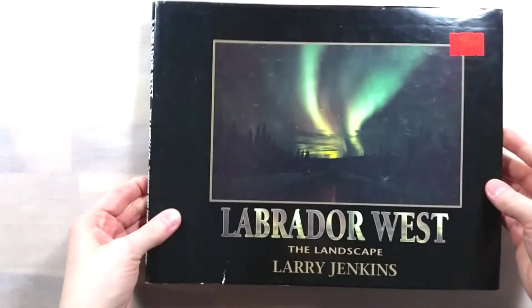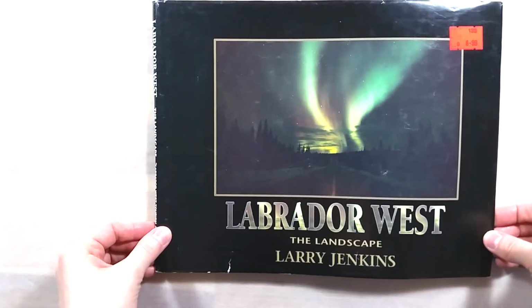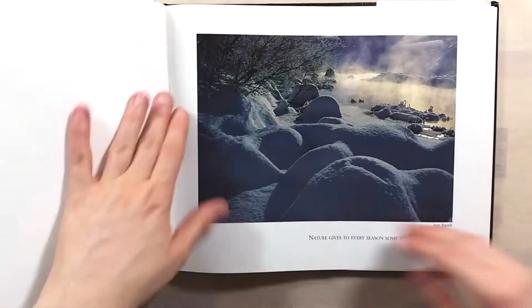I also found this book, Labrador West, The Landscape, by Larry Jenkins. I love the landscape and the scenery in it, and I thought it would make for a convenient reference book.